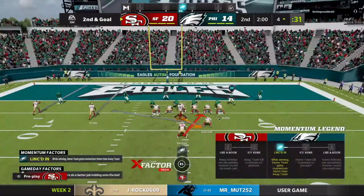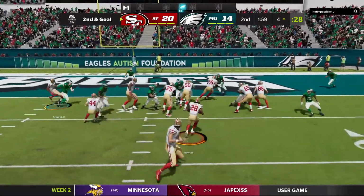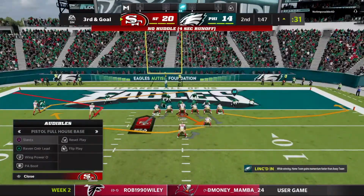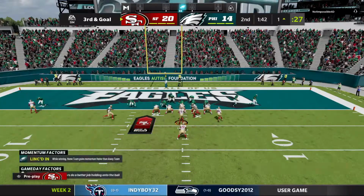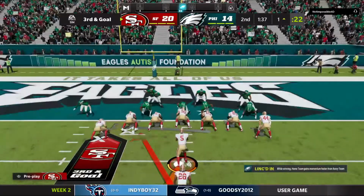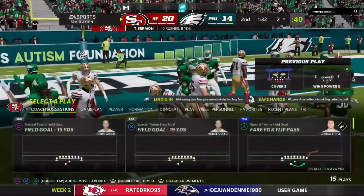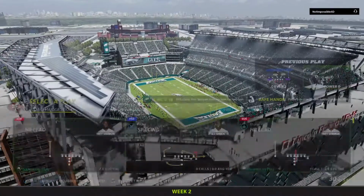Line of scrimmage, again the 4-yard line. 2nd and goal. Again, Sermon. Give him right around 4 on the carry. We'll see if they want to keep pounding here on 3rd and goal. And they'll run with Sermon. And Sermon is not going to get there. Great work defensively to stop him short. That'll make it 4th down after a loss of 1.